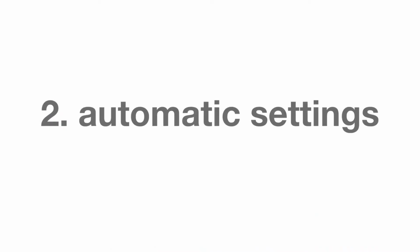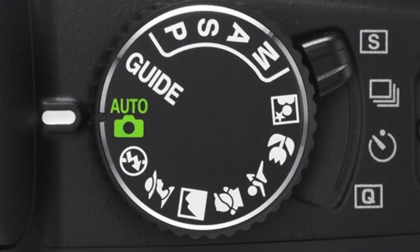2. Put your camera on its automatic settings. Cameras are really smart and know exactly what to do with light. Professional photographers and videographers like to brag about how they only use manual settings. This is bullshit. Automatic settings are awesome. 80% of the time I'm filming, I use my camera's automatic settings.